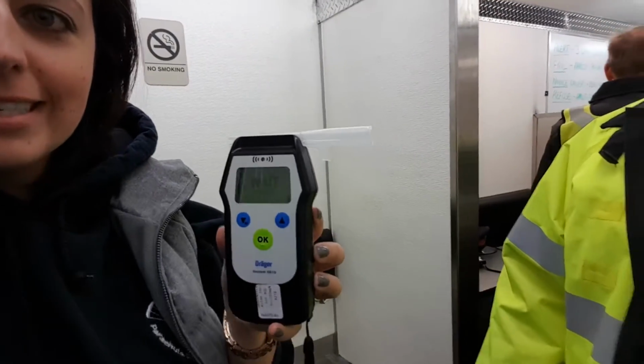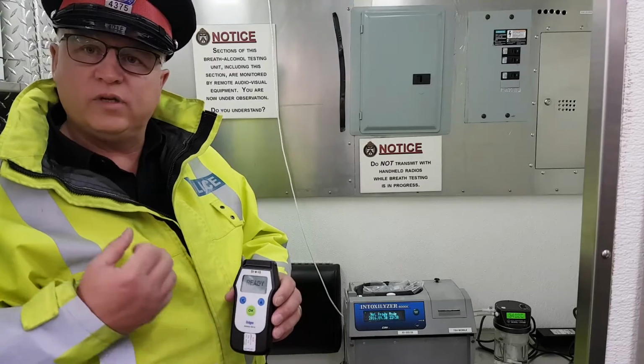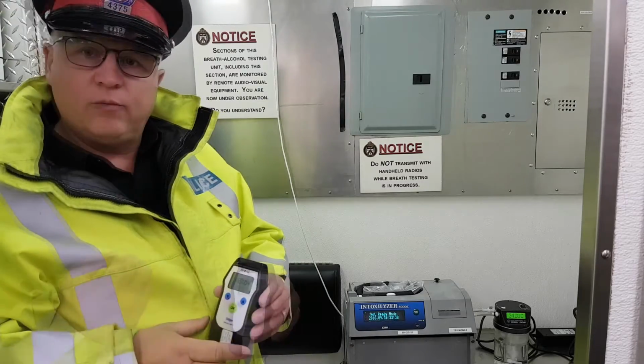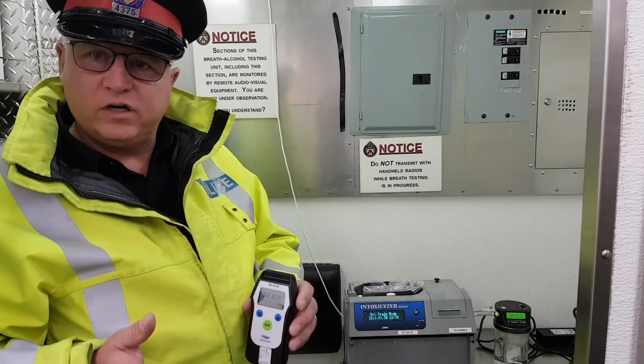It's that simple. This just gives you a range. From 0 to 49 is what we consider a pass, or they can drive away from the scene. 50 to 99 would be an alert, which would be a 3-day license suspension. If they fail, which is 100 or more, that is when they're arrested for driving over 80 milligrams.